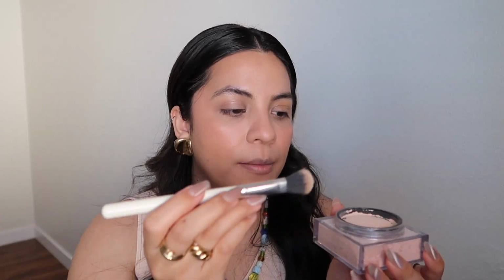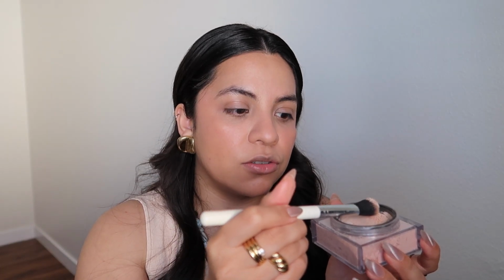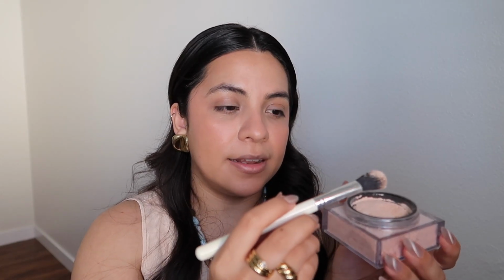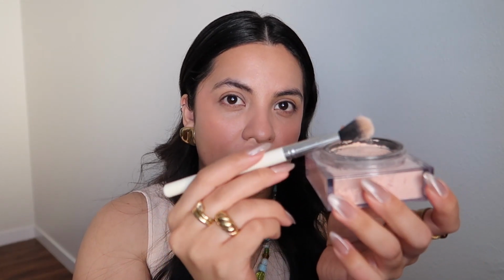Okay, so then I'm going to set. For loose powder, I'm using the Huda Beauty Easy Bake Powder in the shade Peach Pie. So this looks like this, and then I'm using a ColourPop brush. It doesn't have a number or a name, but I lightly go in there because a little bit for sure goes a long way. And then I tap it. I don't know if you can see it coming off.